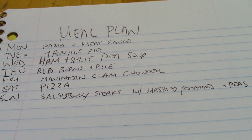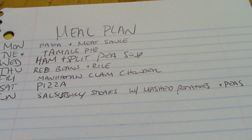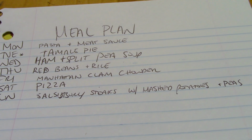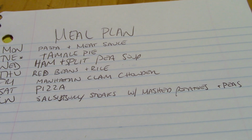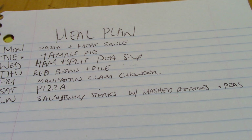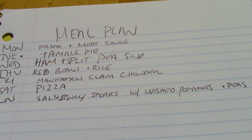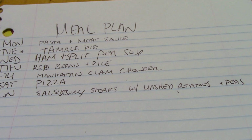On Saturday, we're going to have pizza. If we have any ham left over, we'll do a ham and pepperoni, or a ham and pineapple pizza. And if we don't have any ham left over, since we're using it in a couple recipes, we do have some pepperoni in the freezer, so we'll do that with some veggie toppings like mushrooms and black olives and green peppers, things like that. And then Sunday, I'm going to make Salisbury steaks with mashed potatoes and peas.